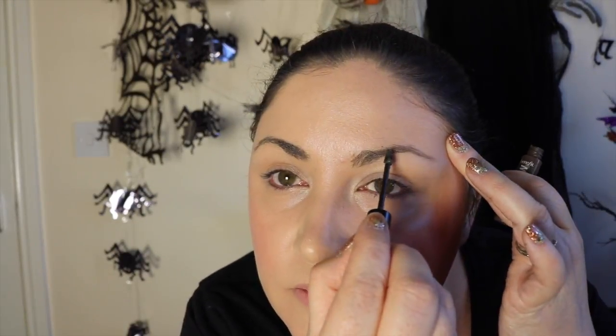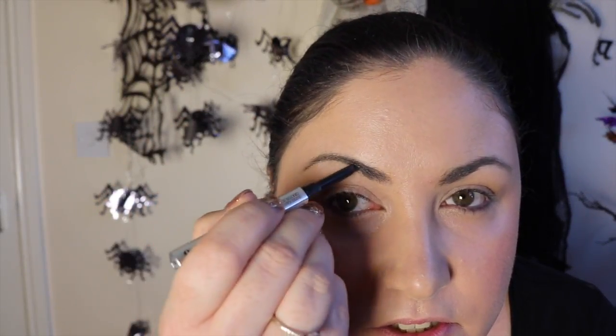Okay, next, brows. I'm going to use Gimme Brow Real Quick. Just run it through the brows. Okay, we're going to take a little bit more time on the brows than anything else because I want the eyes to have a shape. So I'm going to take my Goof Proof brow pencil and just use that to define.